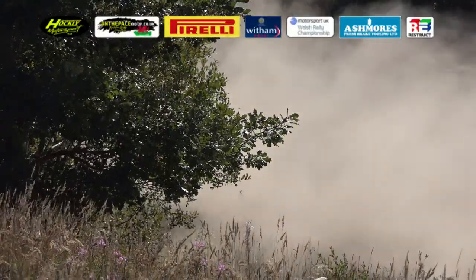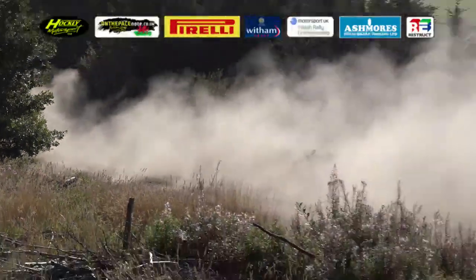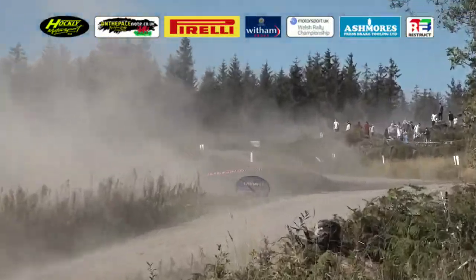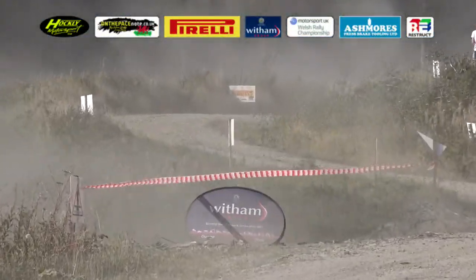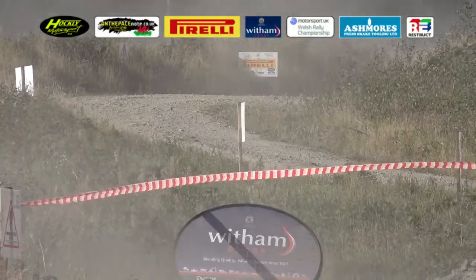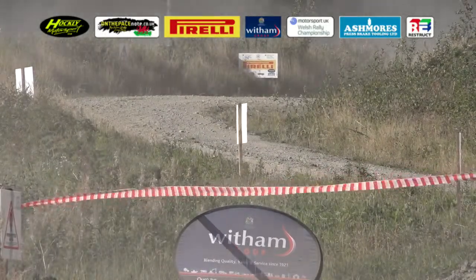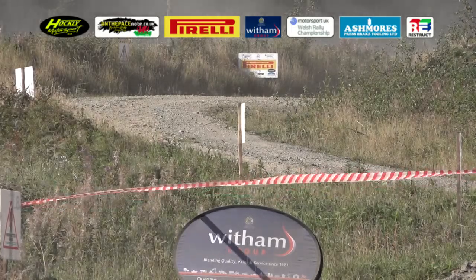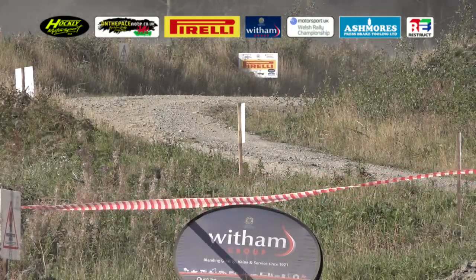Calvin Evans, Thomas Wynne Shakespeare in their little 1400 Micra. Someone's had their porridge this morning for breakfast. Great to see. Kelvin pushing hard this morning, setting some giant killing times, no doubt, in that little 1400 Micra.